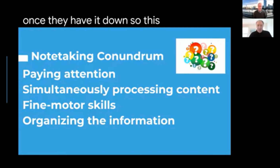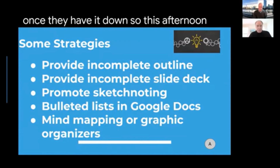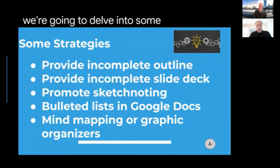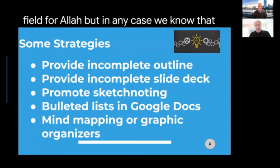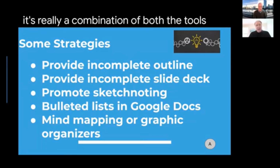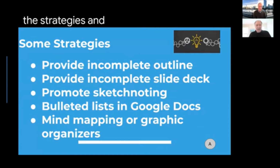So this afternoon, we're going to delve into some strategies and also talk about tools. Adam and I have been working in the field for a lot more years than we probably care to share. But in any case, we know that it's really a combination of both the tools and the strategies and the implementation of these tools that can make a really big difference for students that have difficulty taking notes.